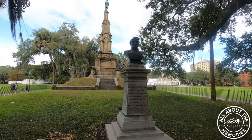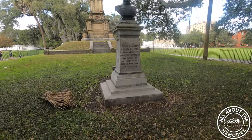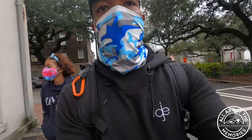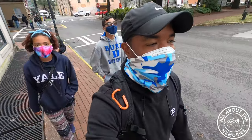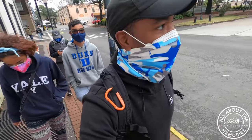You are currently looking at the memorial here in Forsyth Park for the Confederate soldiers. Leading the pack with the Armistead Clan, downtown Savannah. Very cool place, that's for sure.